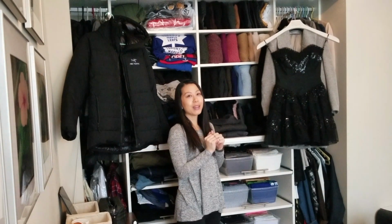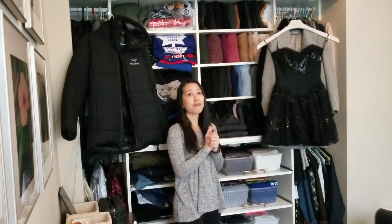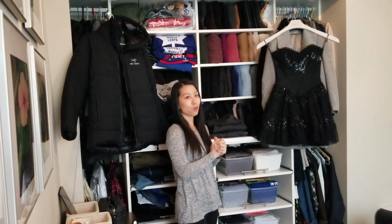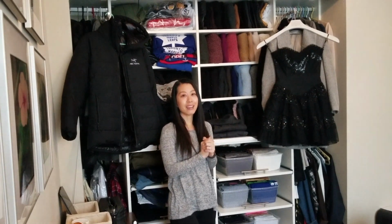The last thing I wanted to point out for clothing is that I decided to pull out this dress, which is my favorite dress. Instead of having this tucked away in a drawer, I would pull it out and display it prominently so I can see it every day.